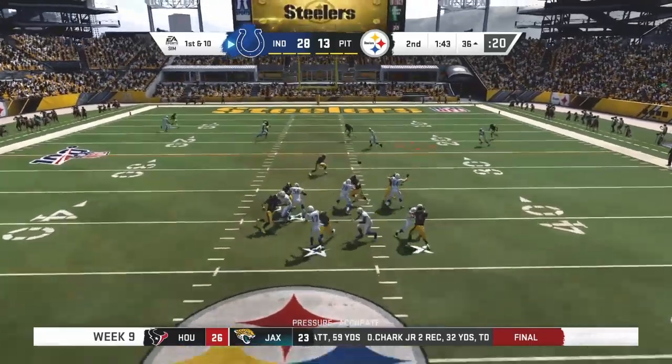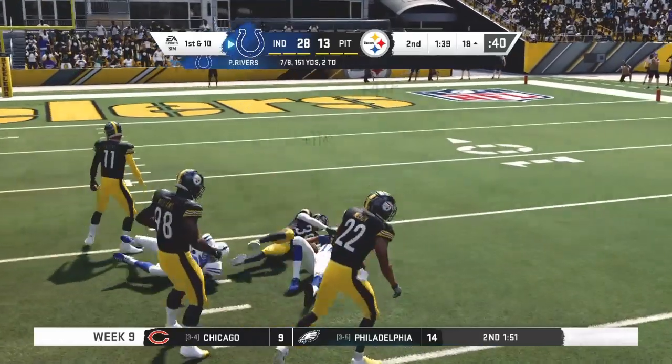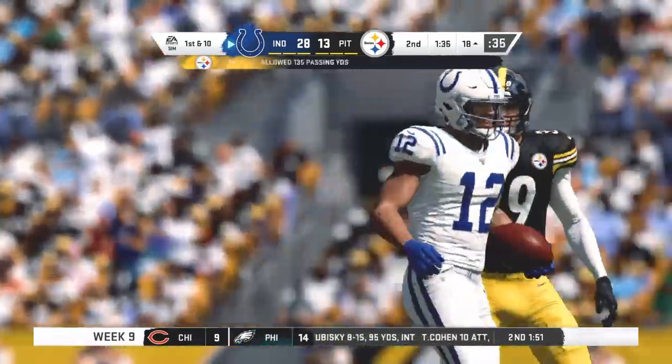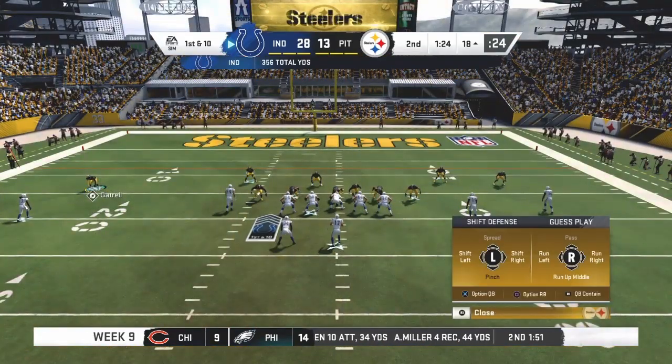Following the interception here, Rivers. Rashard Matthews here on the catch, and inside the 20 before he's brought down. Good yardage there for the Colts. 18 and a first down.